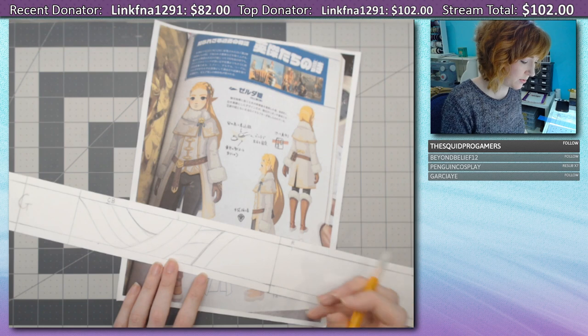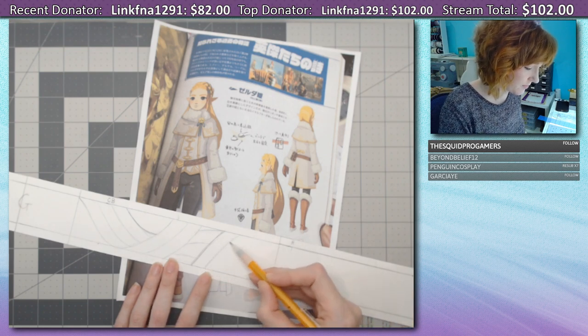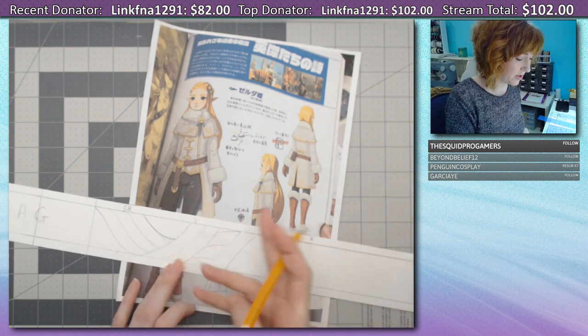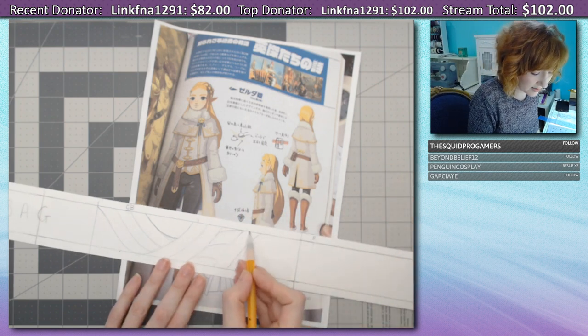I feel like that should be a little bit more curved. I'm going to lighten it up a little bit so that my French curves can perfect the job.